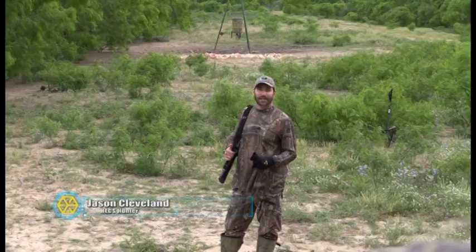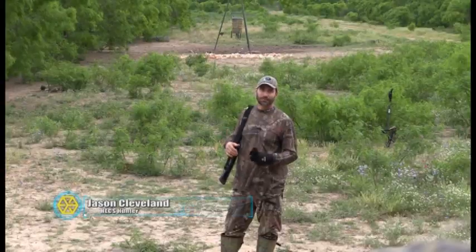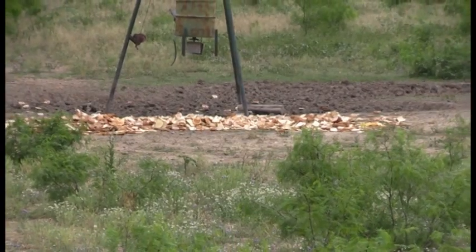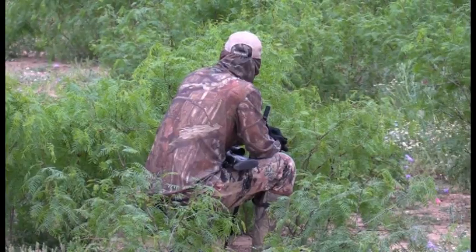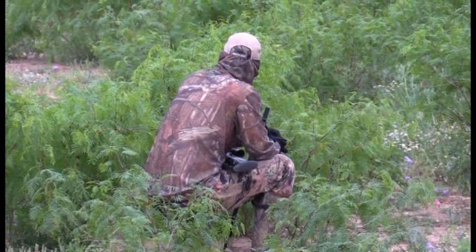All right, this is our first day. We're down here to turkey hunt, but we put out a bunch of bread. Hopefully tonight we can get some hogs, catch them off guard with a bunch of bread. I'm gonna sit right out here in the open with them, listen for turkeys and shoot hogs. It's gonna be a fun day.